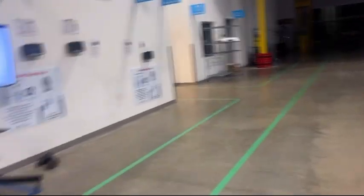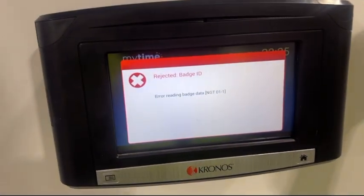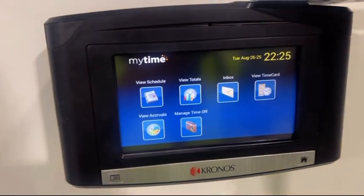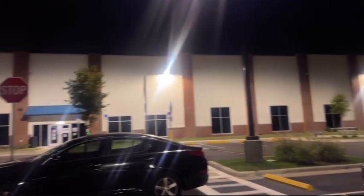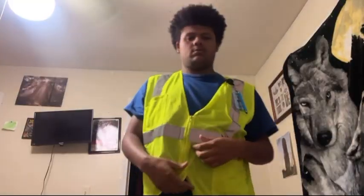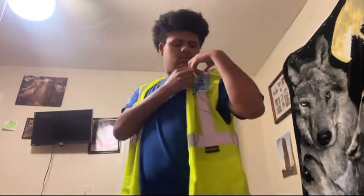And then here's me walking out and clocking out for the night. This is where I made a boo-boo, because I literally clocked out at the wrong time. I was supposed to clock out at 10:30 and I clocked out at 10:25. Like, why did I do that? But it's okay. I still got paid. But yeah, here's me leaving, going home, going to my car. Here's another clip of me leaving, going to my car. And then here's the Amazon building.